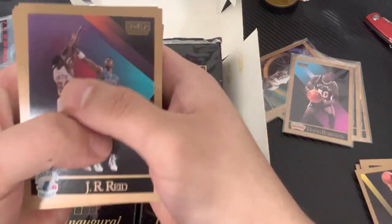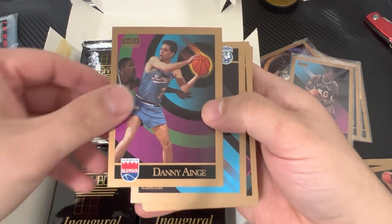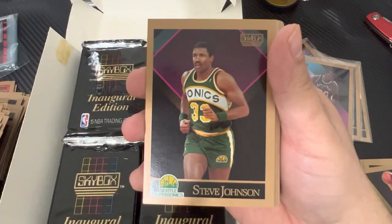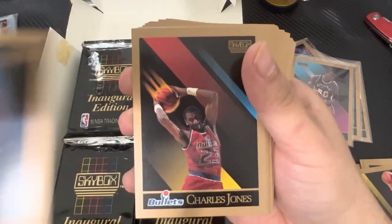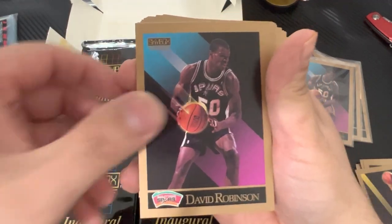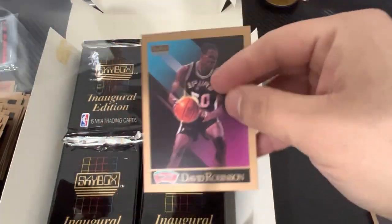So here we go. J.R. Reid, Billy Thompson, Danny Ainge. It's upside down. Todd Murphy, Steve Johnson, Kevin Vanderwish, Vern Fleming, Charles Jones, Walter Davis. Another David Robinson card. I'm going to put that in the sleeve. I know someone who would like this card.